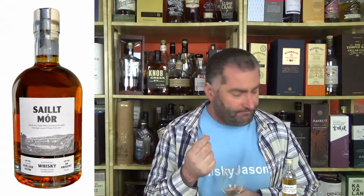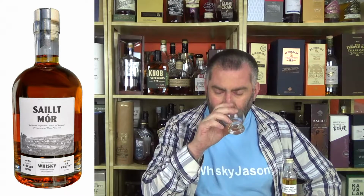It's a decent smell. I have a little bit of a nice, let's say, white wine, a little bit of oak, a little bit of cereals, a little bit of alcohol. If I wouldn't know better, I would say, hey, this is like a very, very, very young Auchentoshan, triple distilled from the lowlands. Let's try it.